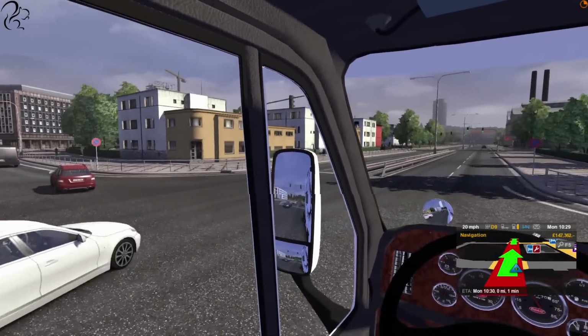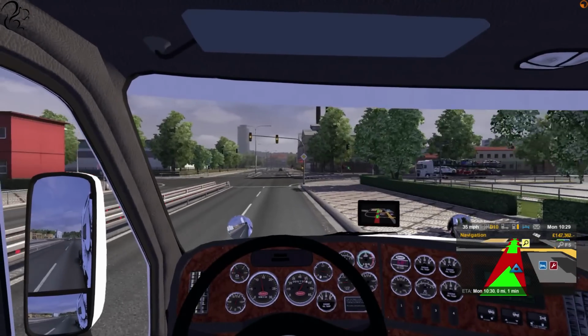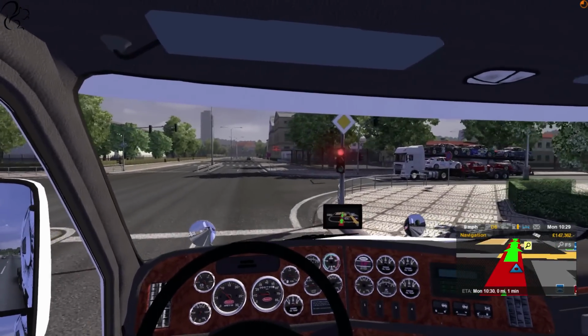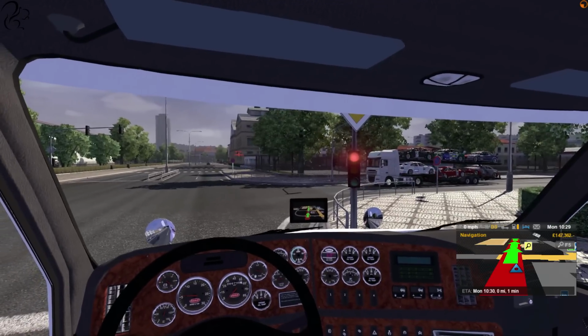Looks like a Beamer there. It's definitely a 5 Series BMW. Oh, you little bugger! Look at that! Hey, he's got my cars! Cheeky bastard.